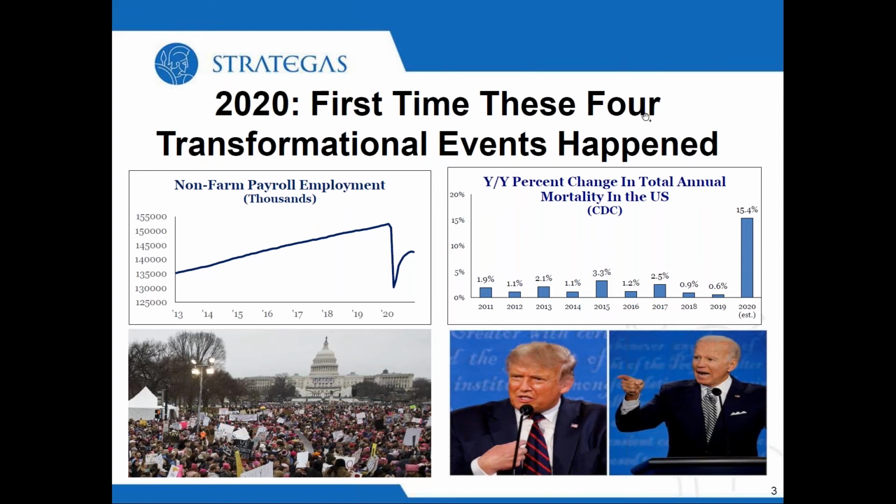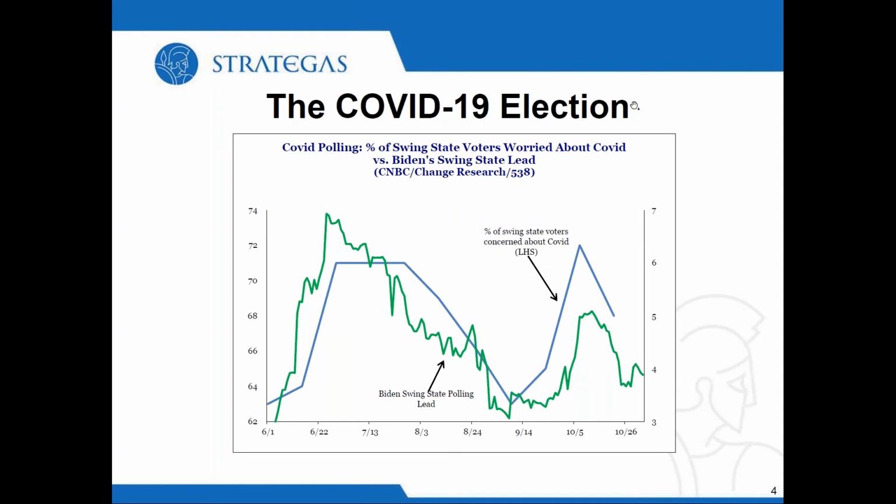We can look at the next chart. What we see here is that, like 1968, the economy was not the sole issue for this election. If you actually looked at the economy, President Trump should have gotten about 50% of the vote. In fact, he got 47% of the vote. But this is probably one of the most profound charts that I've ever seen in politics. It's the number of swing state voters concerned about COVID and Biden's lead in the swing state polling. As COVID got better, Trump's numbers improved. As COVID got worse, Trump's numbers deteriorated. And what this argues is that Trump's numbers were largely dependent on COVID. And as a result, the mandate that Joe Biden got from this election initially is to get COVID under control, a much more limited mandate, which I'll talk about, up until the Georgia election.